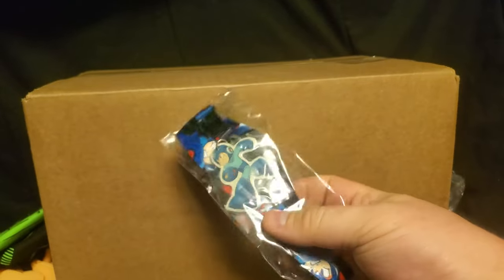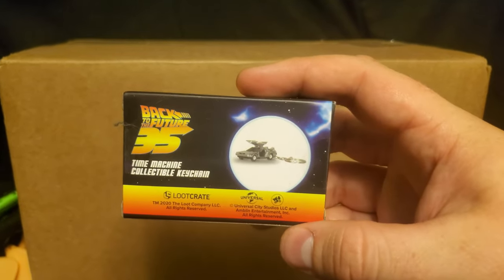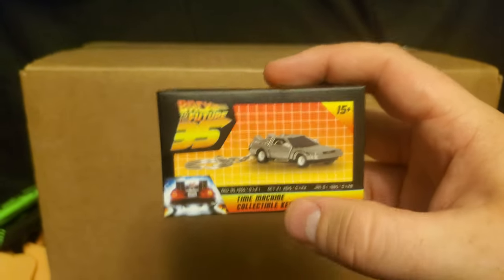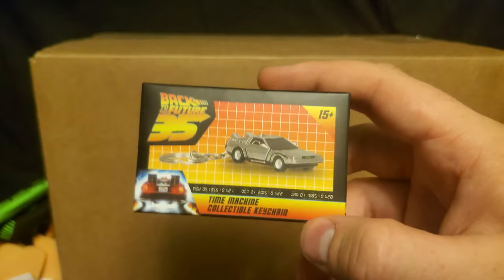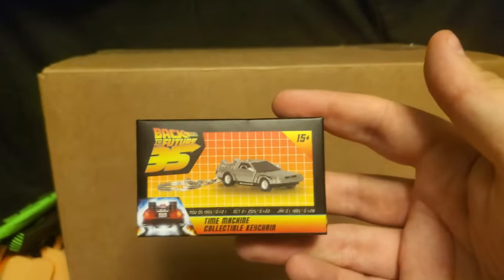Yes, I've also featured these. These are not the greatest quality, but there are people out there who want them. A Back to the Future Time Machine collectible keychain. These are valuable. These go for about $20 or $30 brand new. I might have to keep one of these because why not? These are awesome.